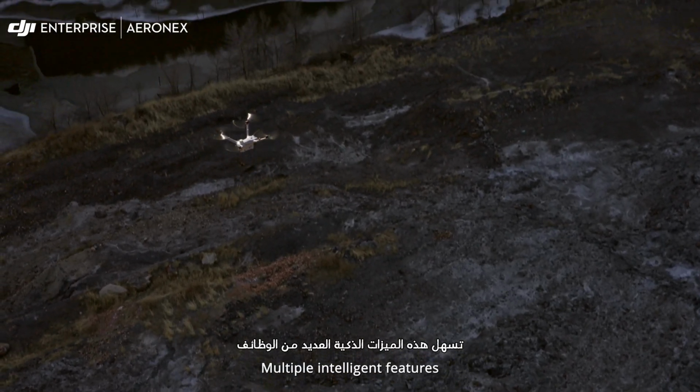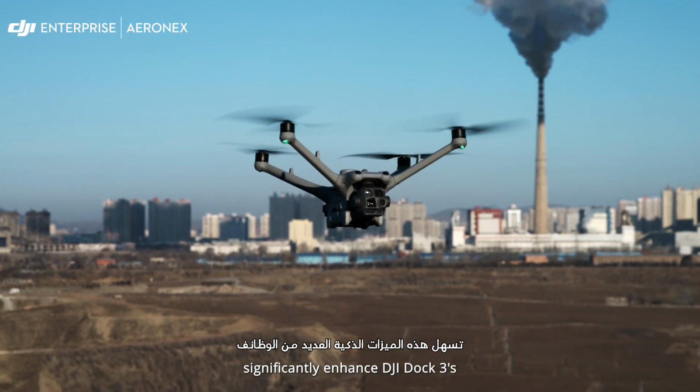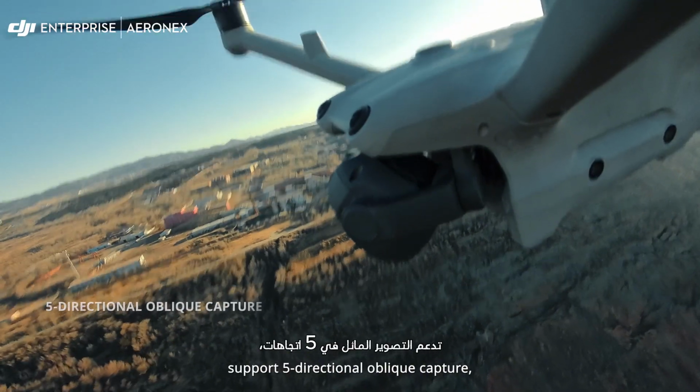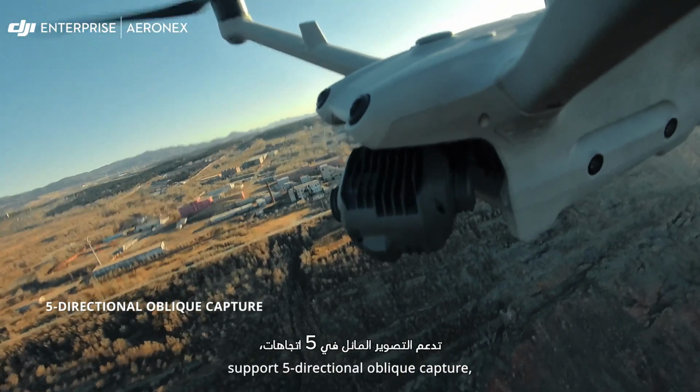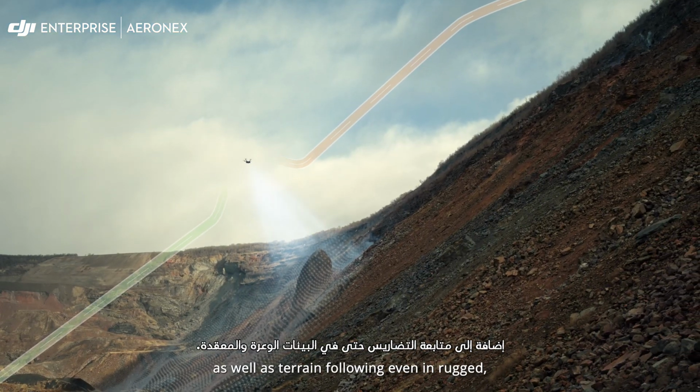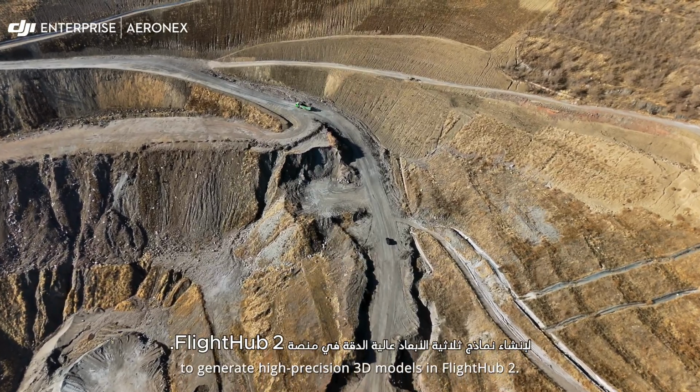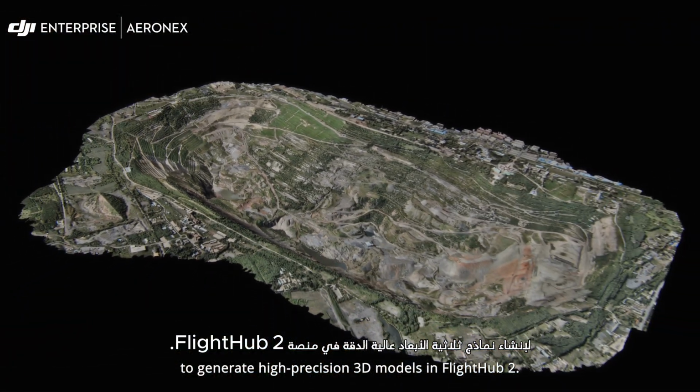Multiple intelligent features significantly enhance DJI Dock 3's automation and efficiency. The Matrice 4D series drones support 5-directional oblique capture, as well as terrain following, even in rugged, complex environments. The drones automatically collect data to generate high-precision 3D models in FlightHub 2.